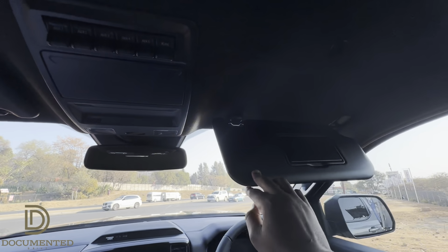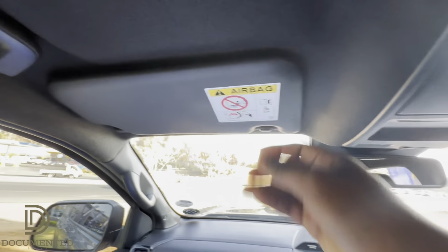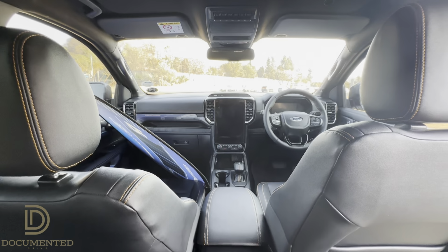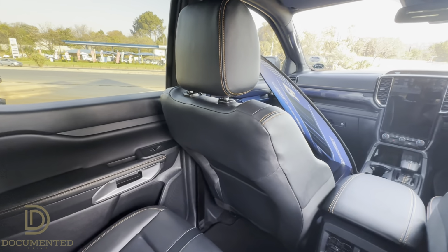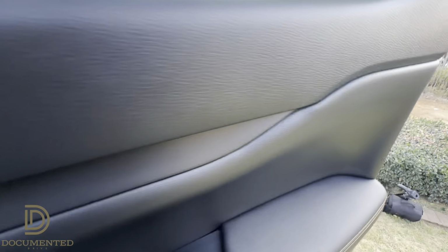Then you get these two sun visors, both of which have got these vanity mirrors for both the driver and the passenger. Very, very nice vehicle. And then we're gonna check out the rest of the car, shall we?